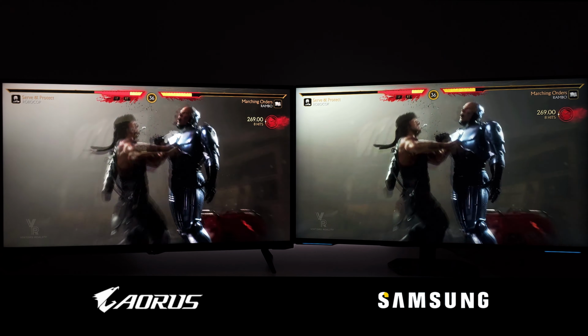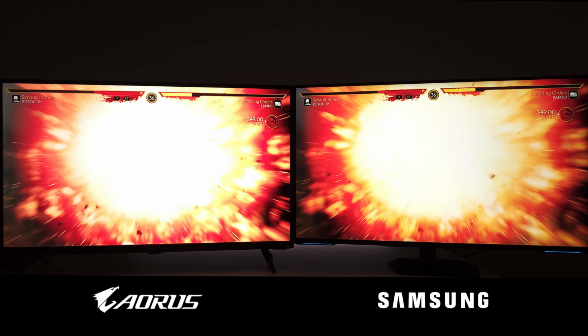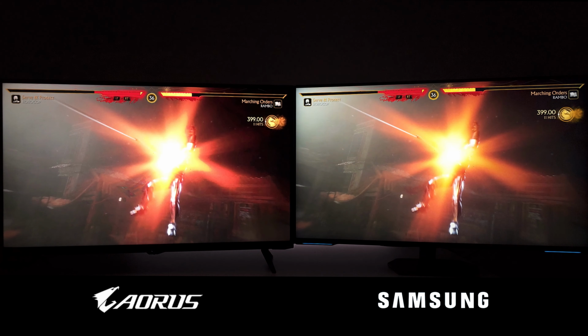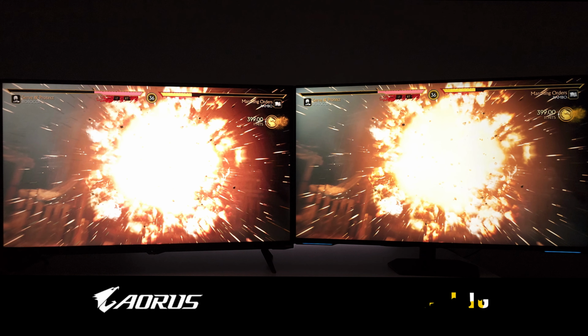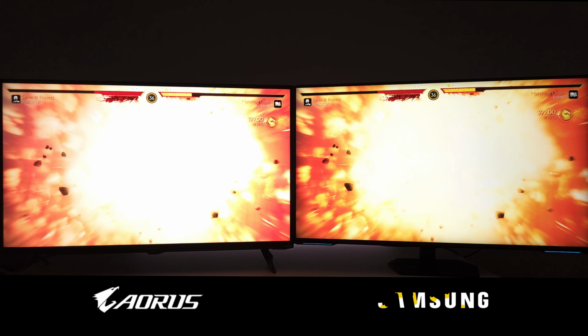Remember friends, the reason why the Aorus looks this good is that it has a QLED panel and it also has a black equalizer. Many monitors don't have that feature. So when you add the brightness power and that black equalizer, images can really pop. For example, in this explosion, look at that brightness difference.